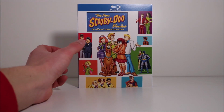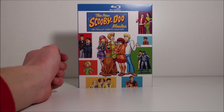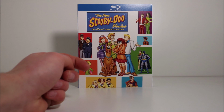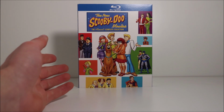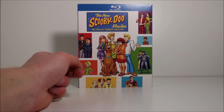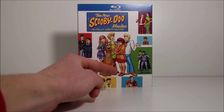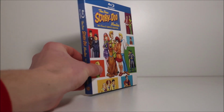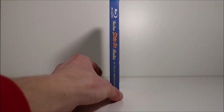So obviously we have The New Scooby-Doo Movies, the almost complete collection. I did get the Blu-ray version, but it's also available on DVD and Amazon Prime Video. But I just had to go with Blu-ray. And obviously on the cover art, we got the gang. We have Laurel and Hardy, Phyllis Diller, the Three Stooges, Jerry Reed, I want to say. Don't quote me on that, but I think that's Jerry Reed, probably. Batman and Robin, Don Knotts, and Sonny and Cher.